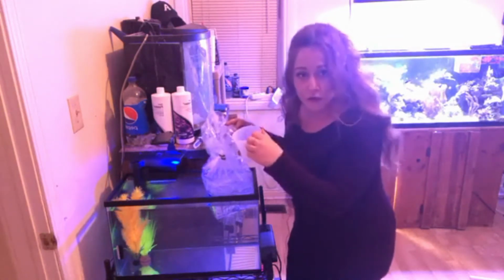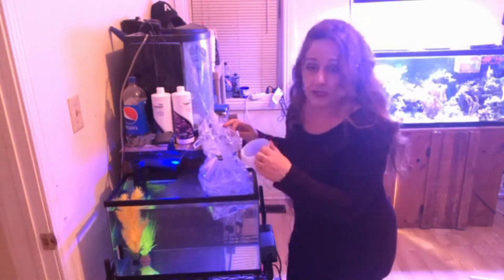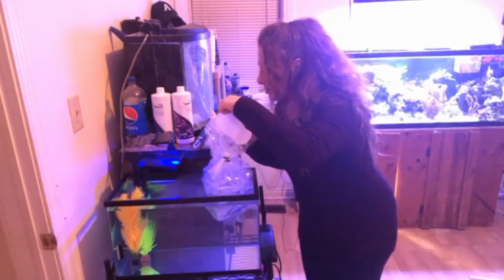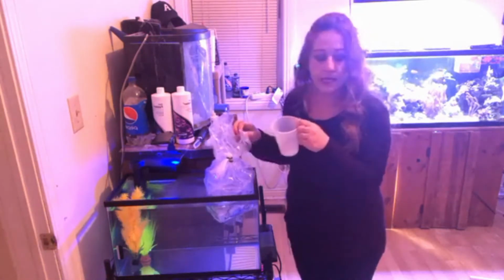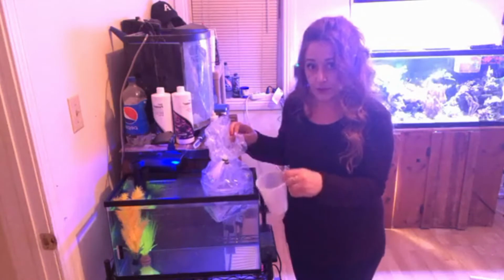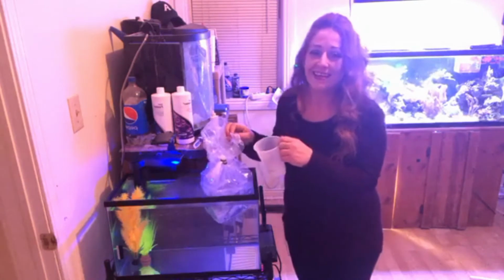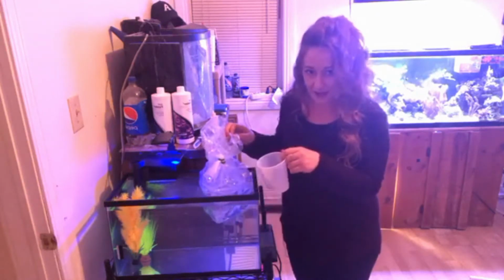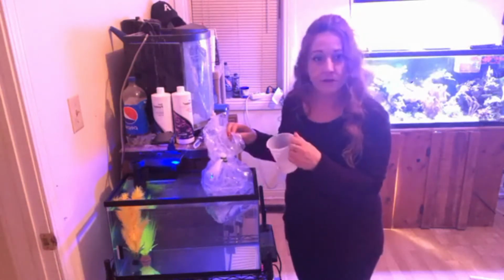I would usually use an airline if I was going to drip this and do it correctly, if I did not know the breeder. But I know these guys, so I'm just going to add a little at a time. If you wanted to do a drip acclimation, you would literally take the airline, tie a knot in it, have the seahorses down there and do a siphon, which I showed you in one of my recent videos, and have it drip, drop, drip, drop into the bag. That lets them get used to your water, especially if they're from somewhere that you don't trust.